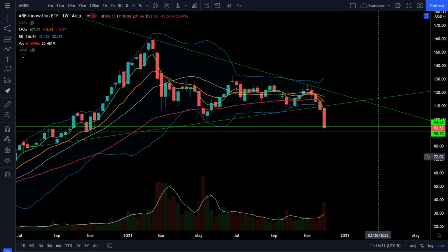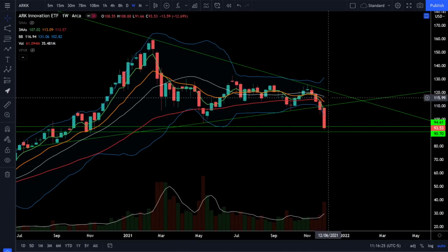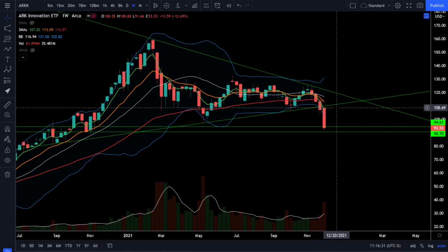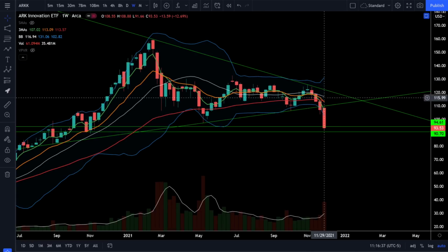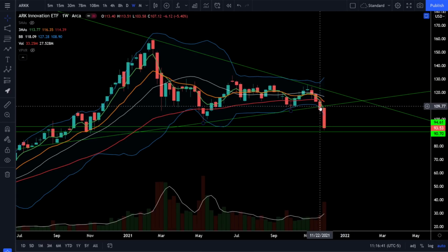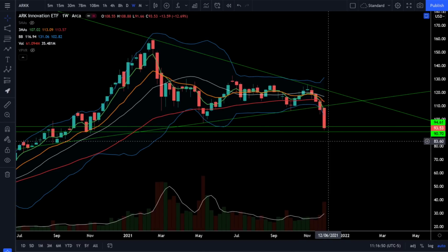Just a quick update on the ARKK ETF: we did have this long-term consolidation wedge, and I told you we were getting ready to know which direction ARKK was going to break out. Two weeks ago, we did break out to the downside, and you can see the confirmation of follow through with that price action. Just like I told you, whether we break out to the upside or the downside, it's going to dictate the direction of ARKK, and you can clearly see that was correct. We broke down through the support level, and we see a full-blown flush.